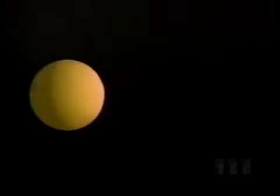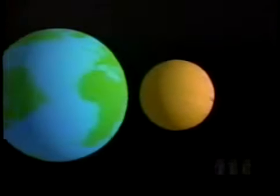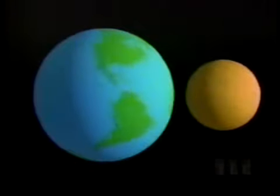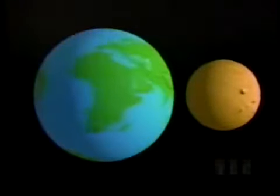Despite its hostile conditions, Mars bears the closest resemblance to Earth of any body in the solar system. It's half the size of our planet, but with no oceans, it has almost as much land. A day on Mars is about the same length as one of ours. A Martian year is 2 Earth years long. And there are 4 seasons. The polar caps shrink in summer and grow larger in winter.